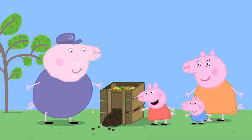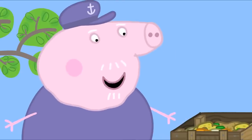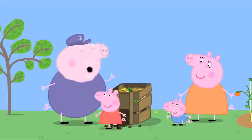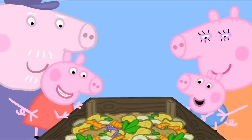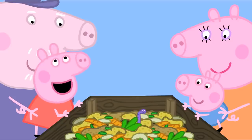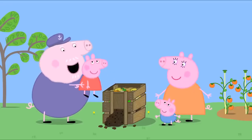How does it do that? Is it a magic box? Oh, no, Peppa. I've got some little friends that give it some help. Where? In here. Look. Wriggly worms. Wiggle, wiggle. The worms turn all the fruit and vegetables into compost. Grandpa, can we find some more wriggly worms for your compost heap? What a good idea.